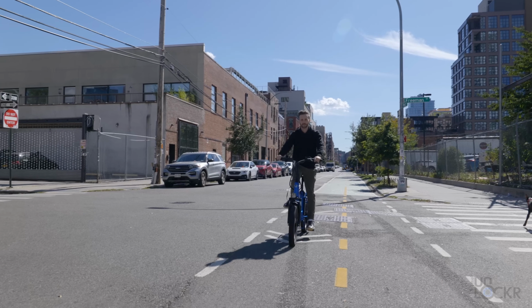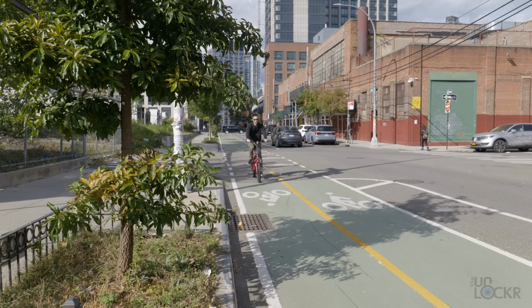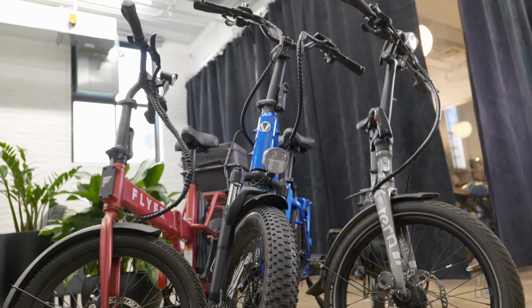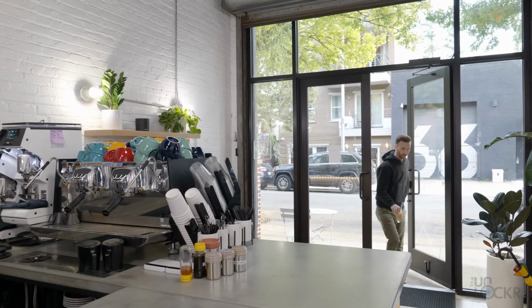Now, if this sounds appealing to you, the next obvious question is, which are the best folding electric bikes to choose from? As, again, there are a ton of bikes these days. Well, after a lot of research and testing, I think I finally have a good list of 3 of the best folding electric bikes out right now for various different scenarios and riders.